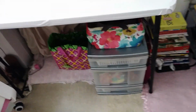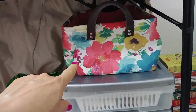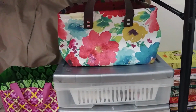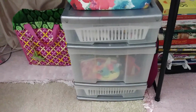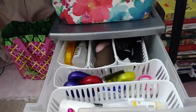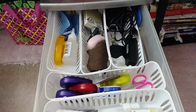And then when we go down from there, we have this basket, which is actually Pioneer Woman, that I use to sort out my mail. And then I've got this Goodwill container here with drawers that I put stuff in. So let's look in there. And so these are Dollar Tree drawer dividers. And what I have in here is quite a bit.